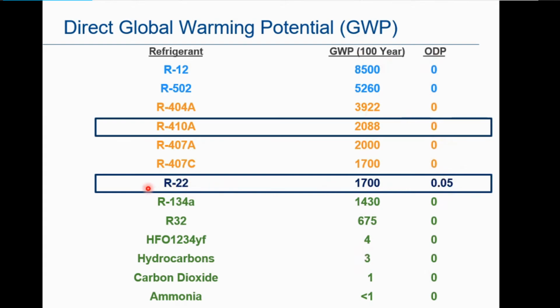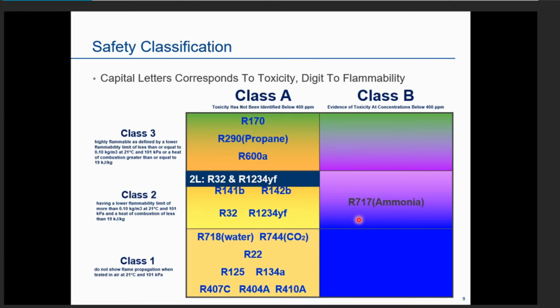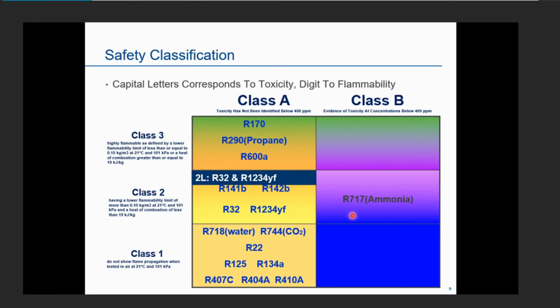So right now we evaluated R410A as an alternate to R22 to address the Montreal Protocol. But the problem is R410A has a high GWP level of 2088. So though it's a short-term solution for us, we have to see what alternate option we have in the HFC refrigerant family which has a relatively lower GWP level. If you go down the list, there are options available having low GWP refrigerant. So let's see how we evaluate these refrigerant options. Before we move ahead, this is a safety classification chart, showing how a particular refrigerant is classified based on two parameters.